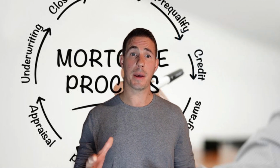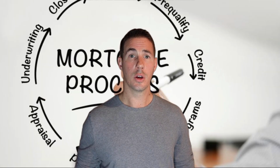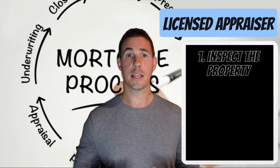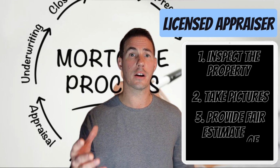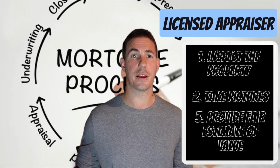Now, the second aspect that I mentioned is the bank appraisal. Once you submit your mortgage application, the bank is going to order an appraisal, which means that they're going to have a licensed appraiser go to the property to take pictures and provide a fair estimate of value based on other similar comparable sales in the area.